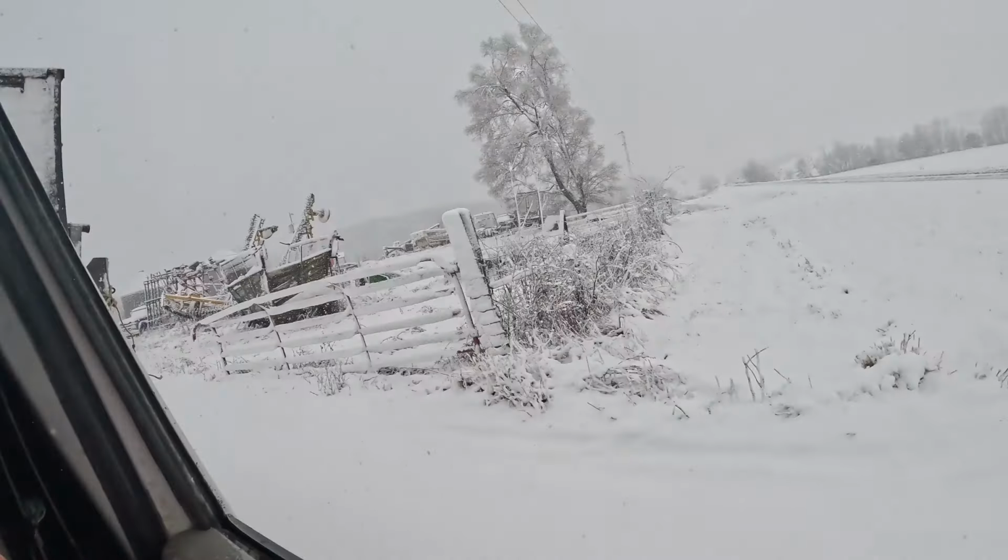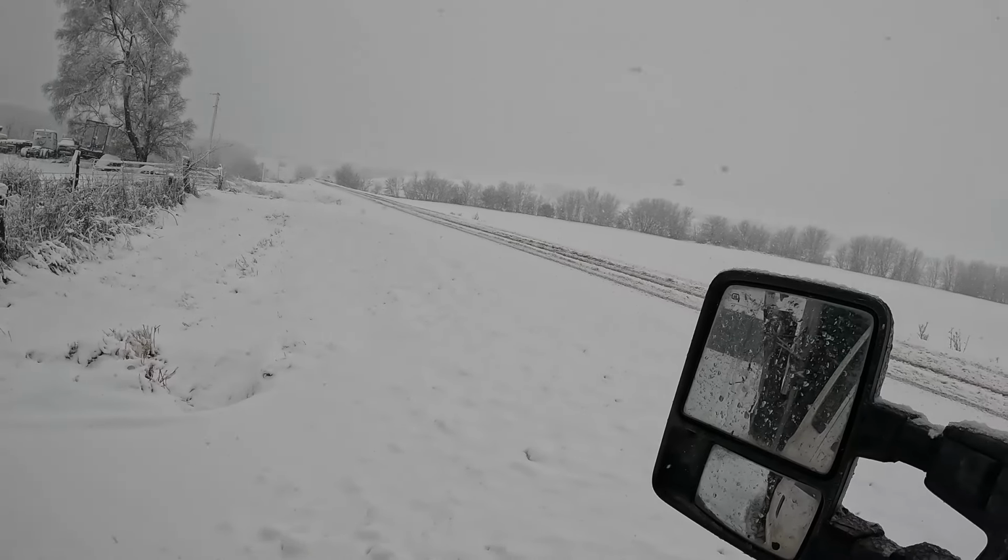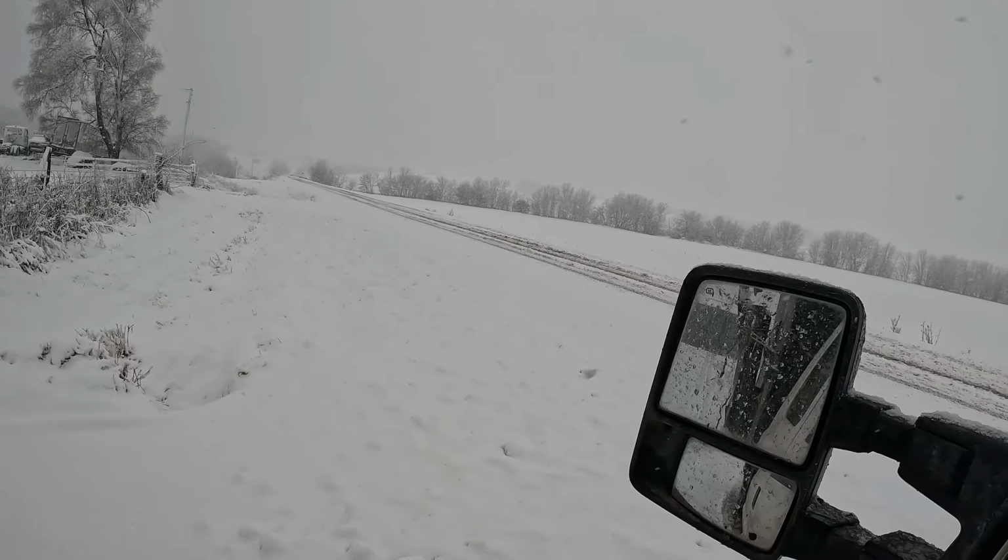We're supposed to be getting that next week. I think they said negative. No, it's supposed to be lows in the negative, I think Sunday, Monday, and then single digits a couple days next week. So we're going to get that hard freeze that we technically need to solid everything back up. But as of right now, the roads are a little squashy.